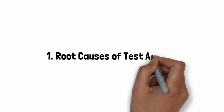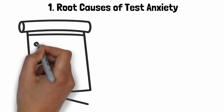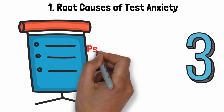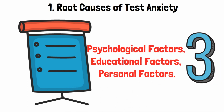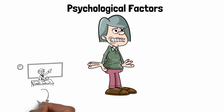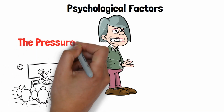1. Root causes of test anxiety. Understanding the root causes of test anxiety is crucial for developing effective coping strategies. Let's break down these causes into 3 categories: psychological factors, educational factors, and personal factors. Starting with psychological factors, fear of failure is often at the forefront. Many students worry excessively about not meeting expectations or not being good enough, which magnifies the pressure they feel.